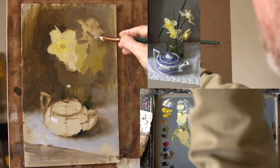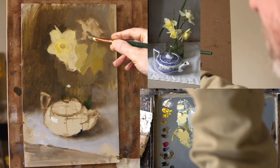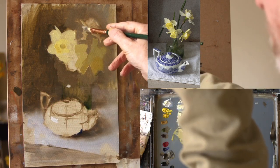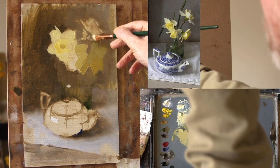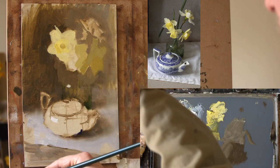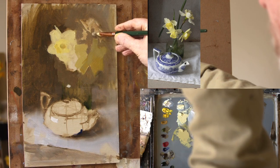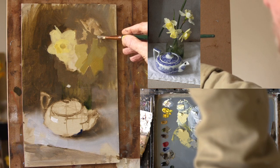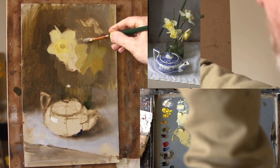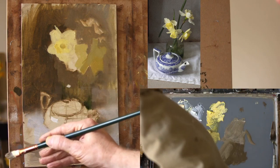This flower appears to have grown up, this top one. Well, let's go with where it is and it's moved. Or it's moved, or my drawing was really poor yesterday.